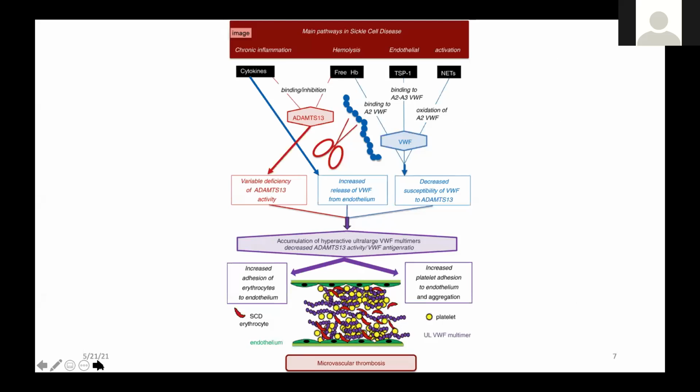And this just looks at the basic science of the pathophysiologic model, where you've got microvascular thrombi that involve the von Willebrand factor and the ADAMTS13 in sickle cell. There's several pathways that are affected. First, there's chronic inflammation that's associated with the release of cytokines that bind the ADAMTS13, and this may inhibit the catalytic site where you've got functional deficiency of ADAMTS13. The cytokines can also stimulate the release of von Willebrand factor from endothelial cells, thus causing additional complications.